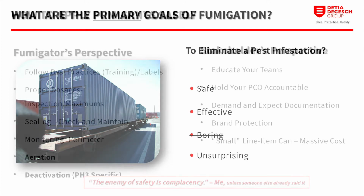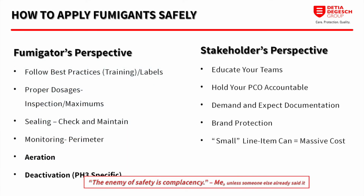With the broad nature of the audience here, I broke it into two perspectives. This is how to apply fumigants safely. On the left, you'll see the fumigator's perspective. That's me, that's us, or people directly on your staff performing fumigations; these should be their goals. On the right, the fumigator is a stakeholder, but it's the facility managers, the safety managers, even individuals up into the C-suite, a broader perspective on how we apply fumigants safely.